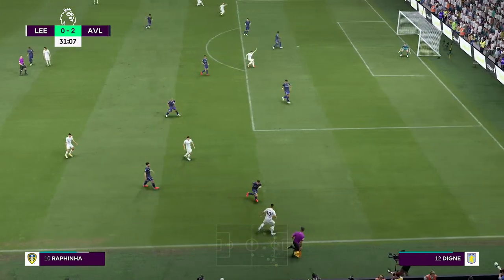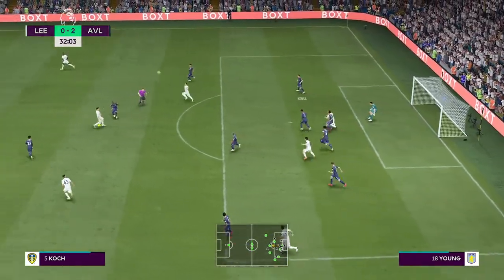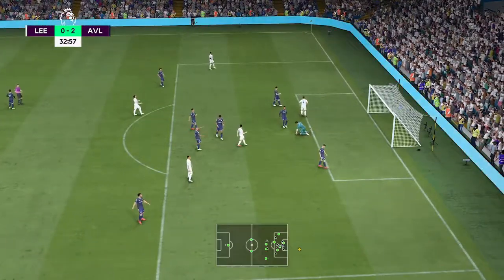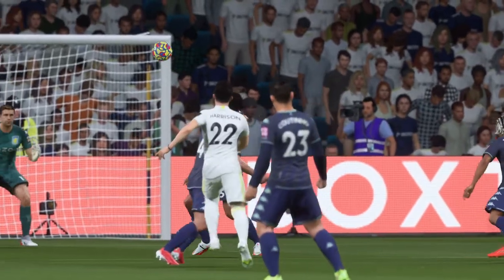And room now out on the wing. Dallas. And you need your defender to take charge. Will it happen for them? You certainly can't fault them for trying as they keep the pressure on. Well, that was a decent effort, and you just sense the goal's coming here.